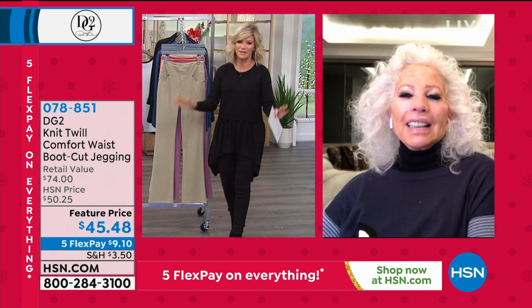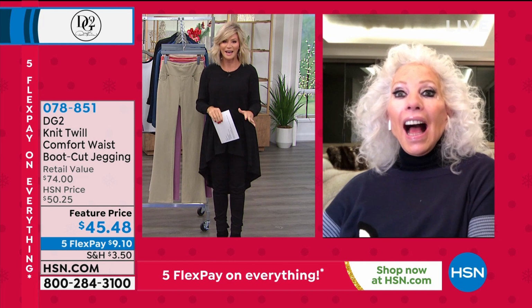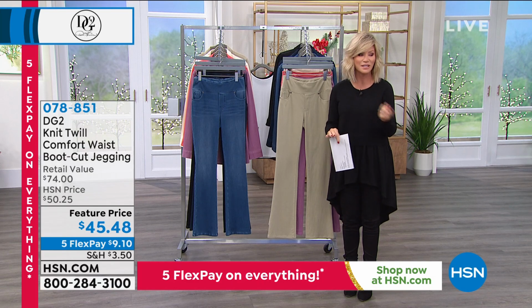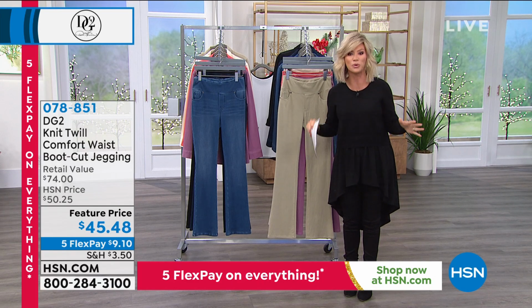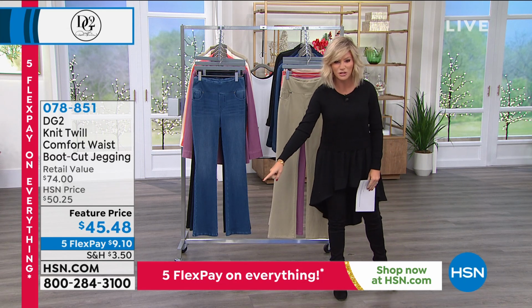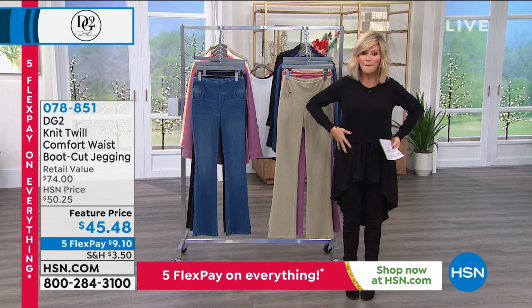Okay, I'm gonna be calm. I'm so glad these are in our show tonight. One of my favorite styles that Diane has ever done, in fact, still to this day, I think the number one silhouette is called the boot cut. This is the knit twill. It's never been at $45.48. It's a pull-on boot cut.